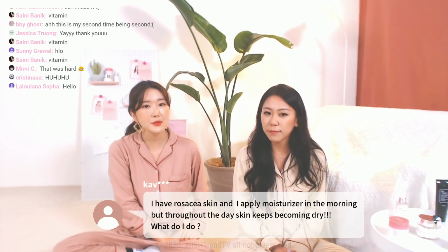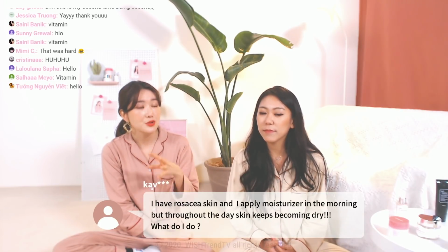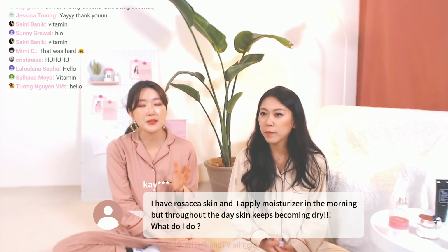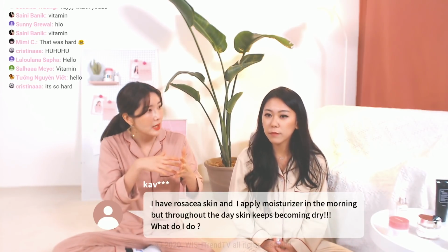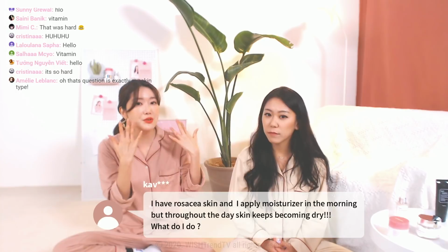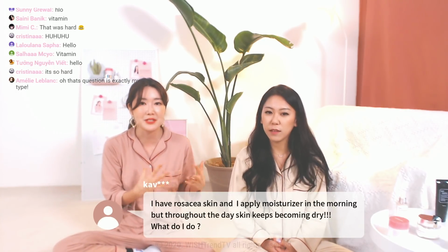So this is a great question. We're going to be recommending products for dry skin types, and there are many different causes for redness or rosacea. Rosacea may be a more severe condition, but we do get redness often. A lot of us, I think all of us do, right? At a certain time of the day, or because of environmental stressors and things like that.